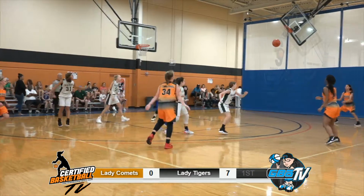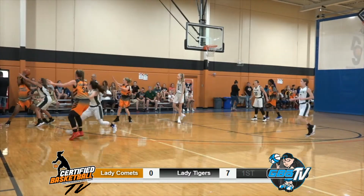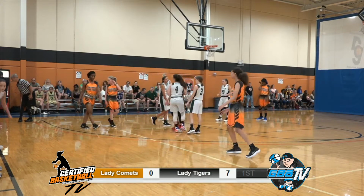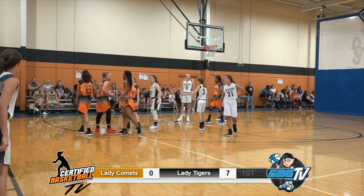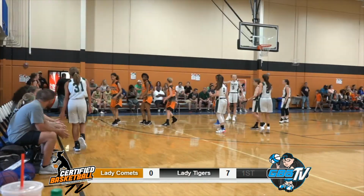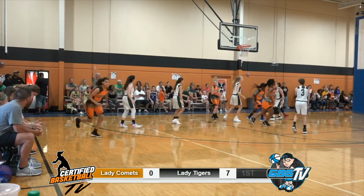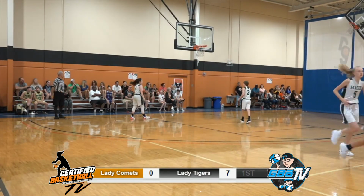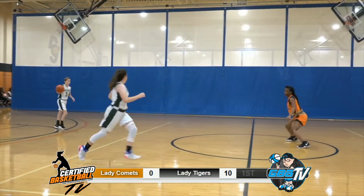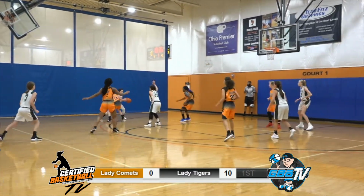Lilienthal working now, gets a 2-3 zone by the Hornets. 3-ball by Yelling, no good. Rebound ran down by Steele. So after the foul, Tigers will take it in the corner. Yelling, 3-ball, bingo! Natalie Yelling with 2 threes, and just like that, the Tigers have raced out to a 10-0 lead, 10:20 left to go here in the first half.